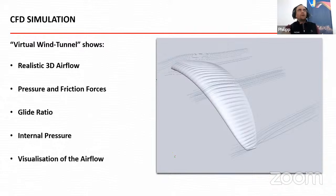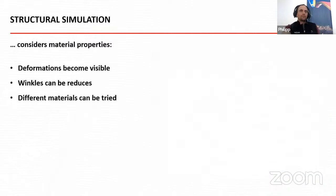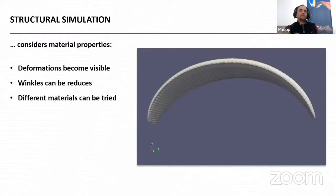The main limitation of this CFD simulation is the model is rigid. So it's basically a wing made out of whatever rigid material, which is far away from reality in case of a paraglider, as you know. The structural simulation is the simulation method that covers this problem.